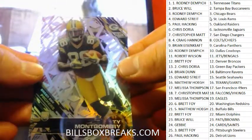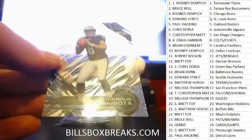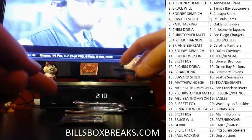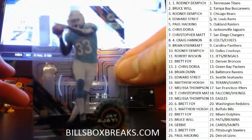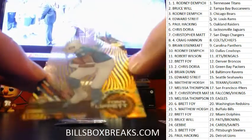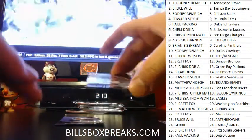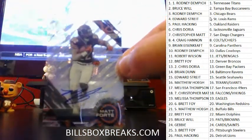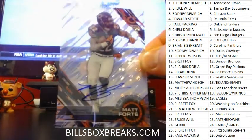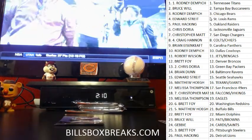All right, first one, we got Ty Montgomery, Shaq Thompson, Marcus Mariota, we got Jay, Tony Lippett out of 50. First hit going to the Bears out of 99, nice Matt Forte, beautiful on card auto out of 99. Short print, 43 out of 99 for the Bears.